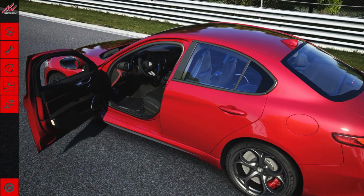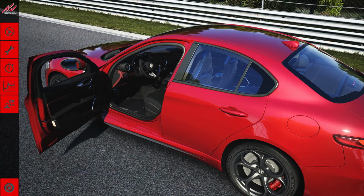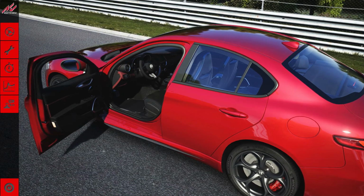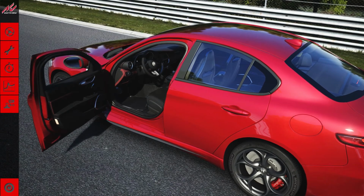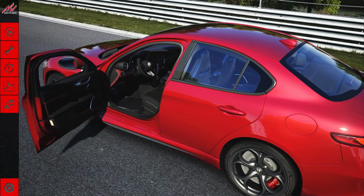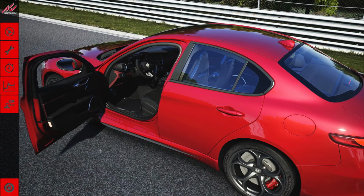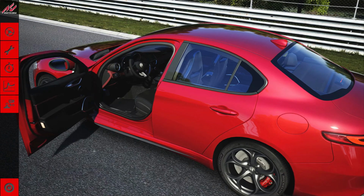This car is powered by a 2.9 litre twin turbo V6, derived off a Ferrari V8, I think the same V8 that went in the 458 or 488 and the California T. Was it the California T that had the V8? I think so, I'm not 100% certain, but certainly the one that came off the 458 or 488, that sort of V8, but it is derived off that, so it is a V6.